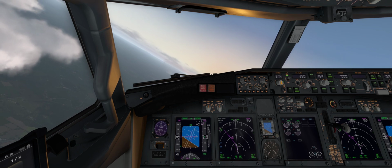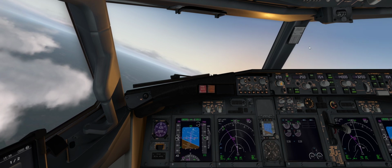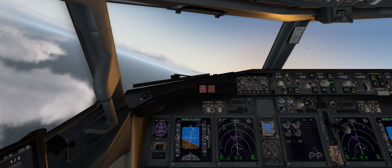Right, 4 Foxtrot Lima, climb flight level 140. Climb flight level 140, Ryanair 4, correction, 4 Foxtrot Lima.